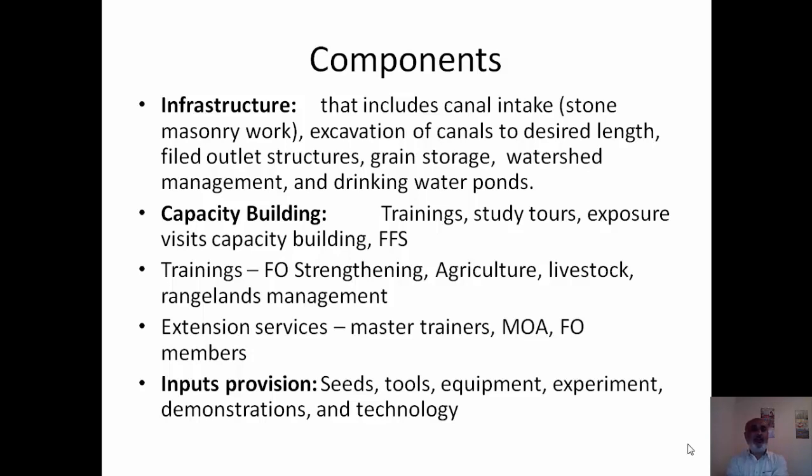Under the capacity building component, trainings are there. Local farmers will be taken on study tours to the same type of scheme in different regions within the country, and there will be exposure visits as a part of capacity building, and there will be farmer field schools to work with the local farmers. Training will also be in social organization, meaning strengthening of farmer organization, agriculture group, livestock group, and rangeland management group. Extension service will have a master trainer.